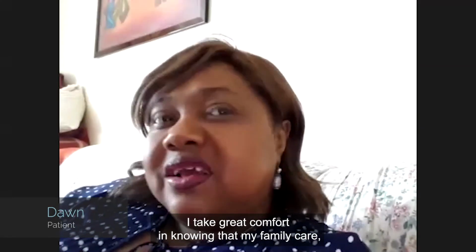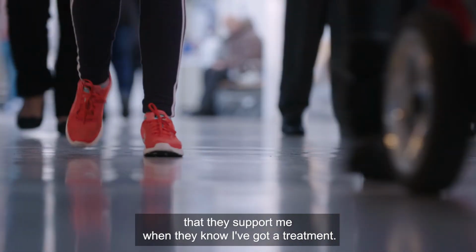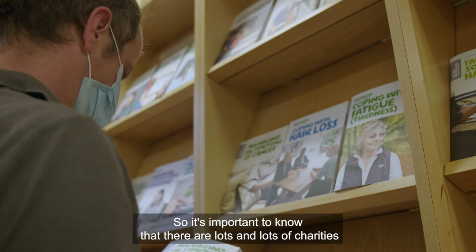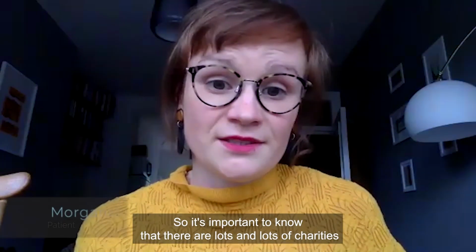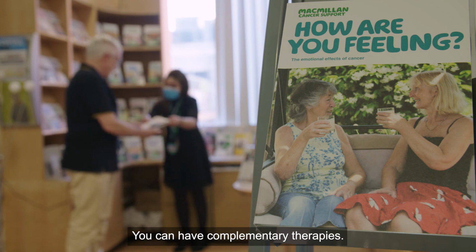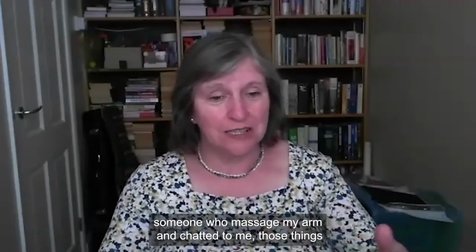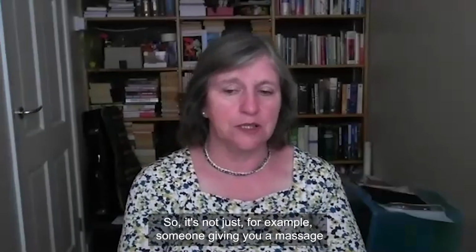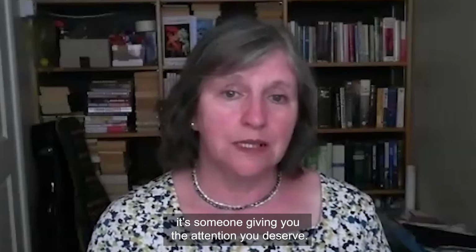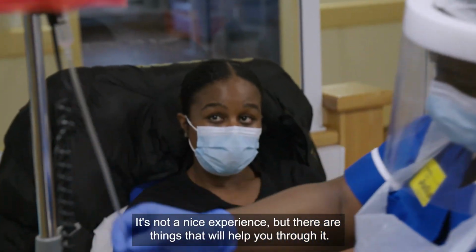I take great comfort in knowing that my family care, that they support me when they know I've got a treatment. And I think it really helps. So it's important to know that there are lots and lots of charities and support groups that are really, really helpful. You can have complementary therapies. When my hand was really sore from the cannula, someone massaged my arm and chatted to me, and those things really, really made a difference. So it's not just, for example, someone giving you a massage, it's someone giving you the attention you deserve. It's not a nice experience, but there are things that will help you through it.